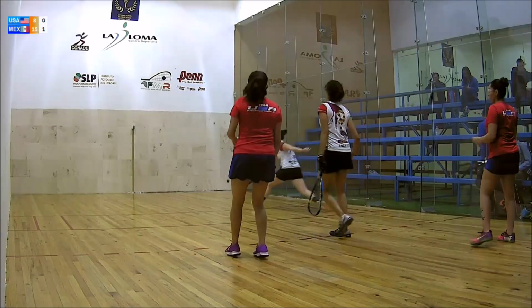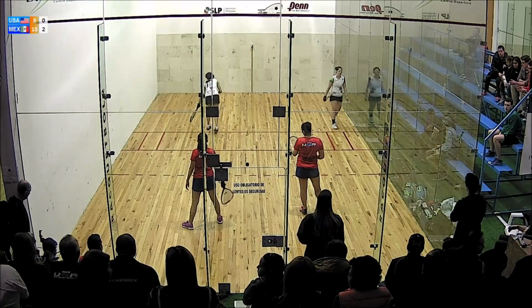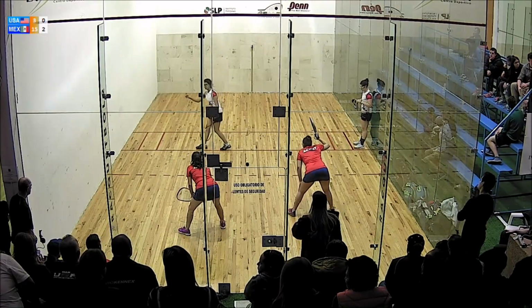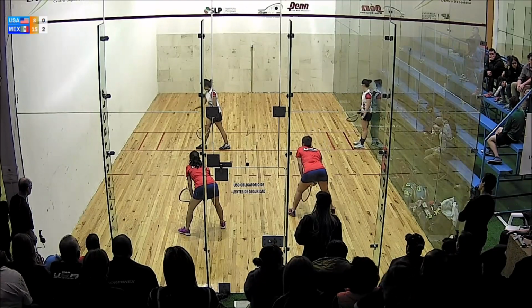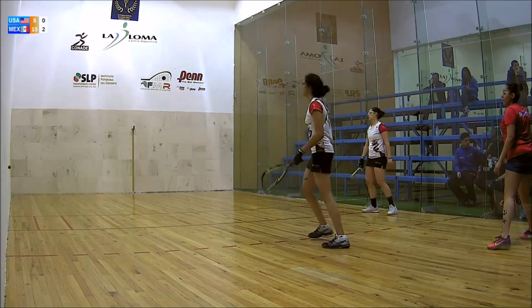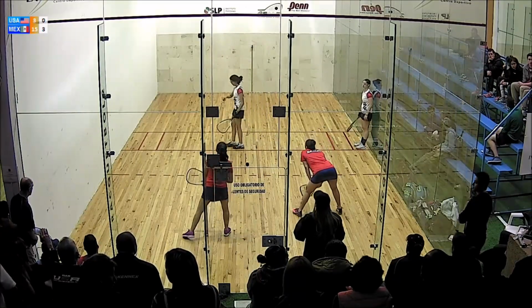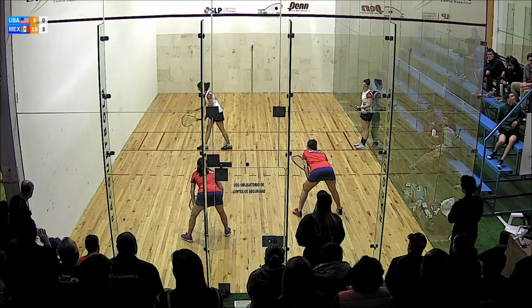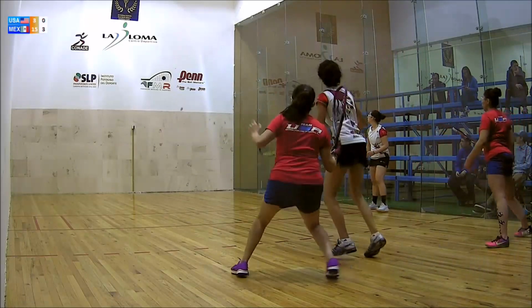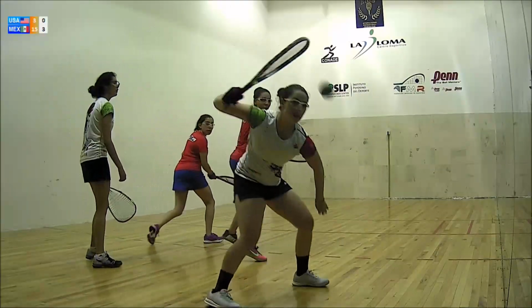Oh, nice kick out on the left side from Flores. She's been a regular at the juniors. Left-sided player, which is often an advantage in doubles. 3 quick points for the Mexican team. Another kick out. Mejia.